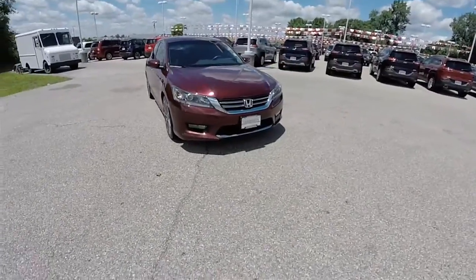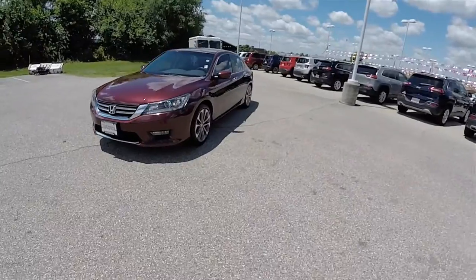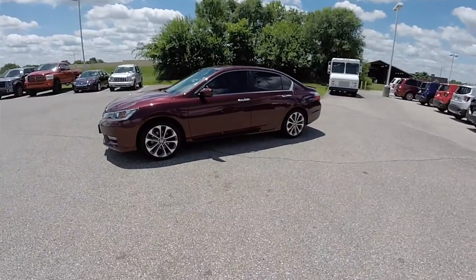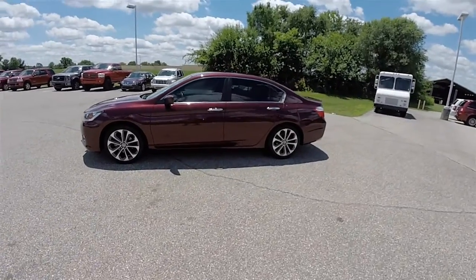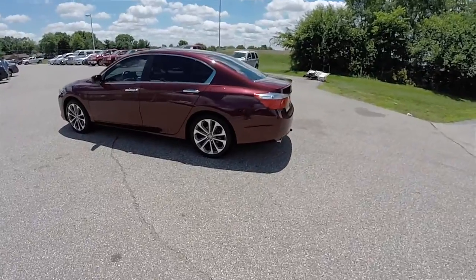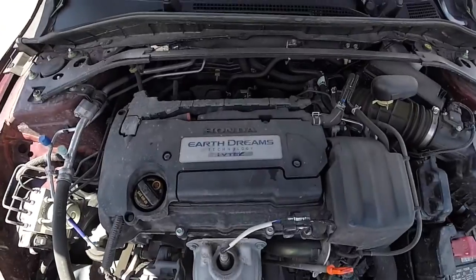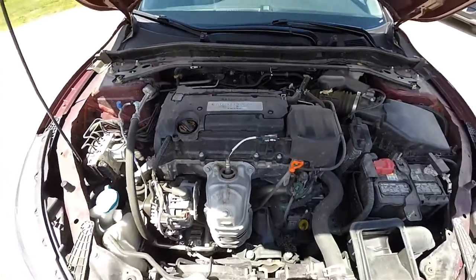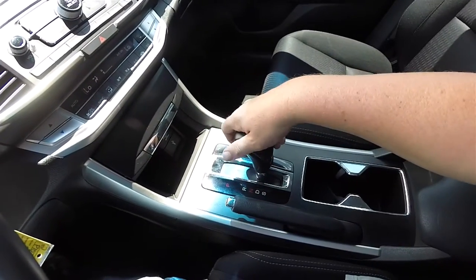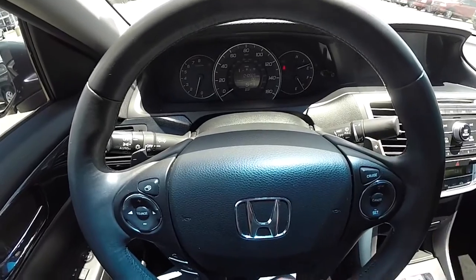Everyone, today we're going to take a quick walk around and look at this very nice 2014 Honda Accord Sport. This Accord is in Basque Red, two coat pearl, and has the black sport cloth interior. This vehicle is front wheel drive. It is powered by Honda's 2.4 liter iVTEC dual overhead cam 16 valve 4 cylinder engine. It is mated to a CVT transmission with sport mode and manual shiftability via the paddles on the steering wheel.